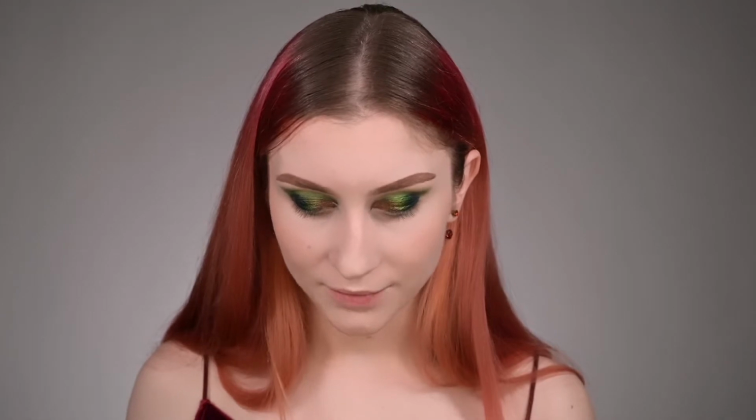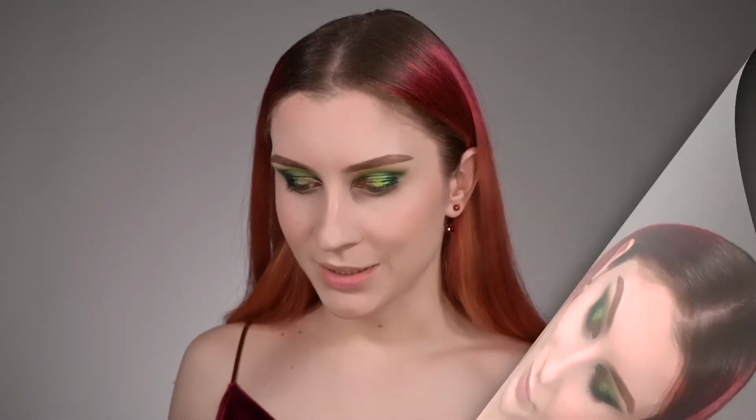Okay guys, how do you like it? It's really cool. I love the pigment, the color payoff is amazing. Those are really messy, but really fun to play with. Yeah, they are cool. Next guys, I want to grab those gems I got on Amazon as well.